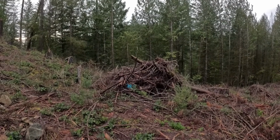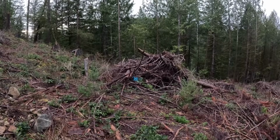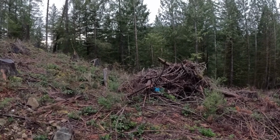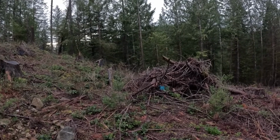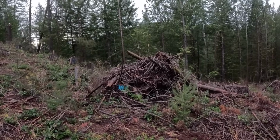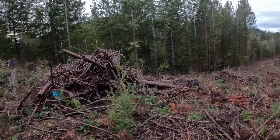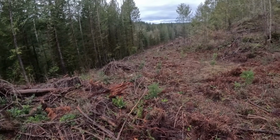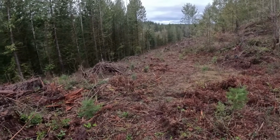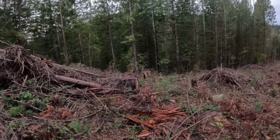There's stump number 280 inside that slash pile. We're fairly sure there are actually stumps underneath some of these slash piles that we couldn't actually get to just because of the distribution. And we didn't have a grapple in here that we could pick stuff up with like they did when they logged.